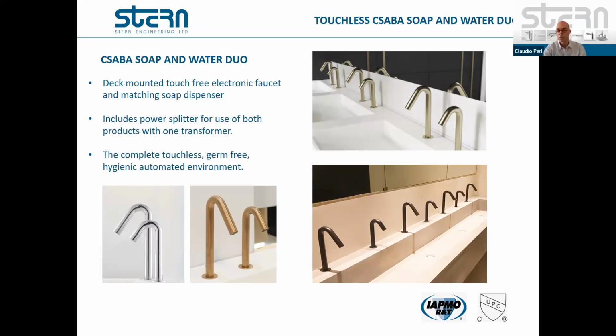It's very important to know you want to avoid having queues in public bathrooms. So the fact that the sensor is integrated in the spout and it's not on the body of the product allows you to have a quicker activation and a quicker flow of people visiting the basins.